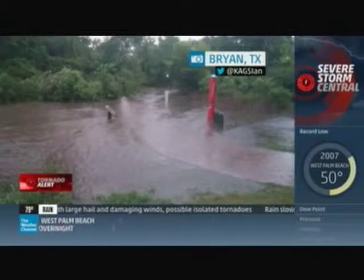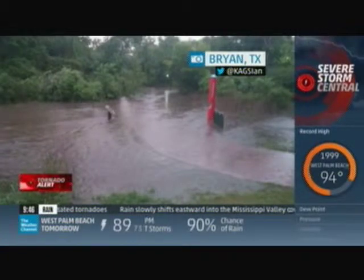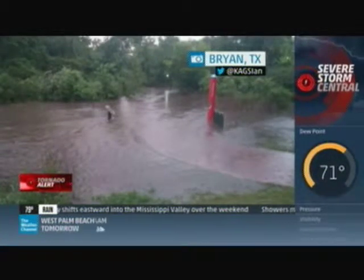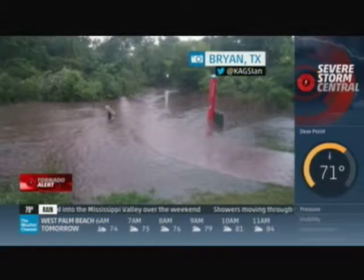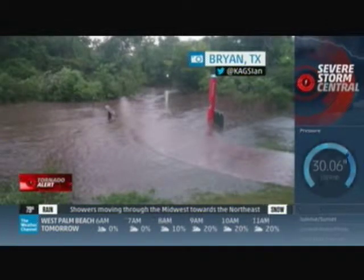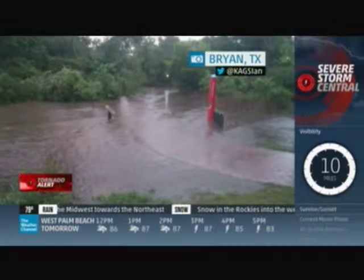And then in Bryan, Texas, more evidence of flooding. This is at Park Hudson Trail in Bryan from Ian Smith with KAGS. And it looks like a bit of a sign showing up there, and that sign should not be covered with water. You should be able to see the ground. This trail looks like a river. Really does. All right, we have a new picture also coming in to us from Texas.